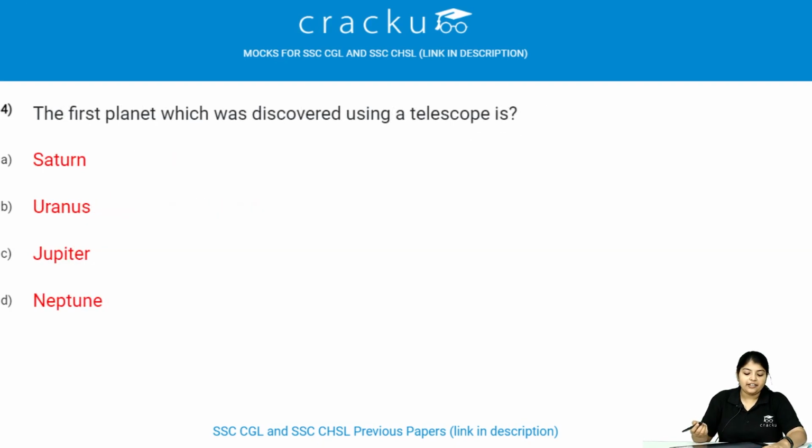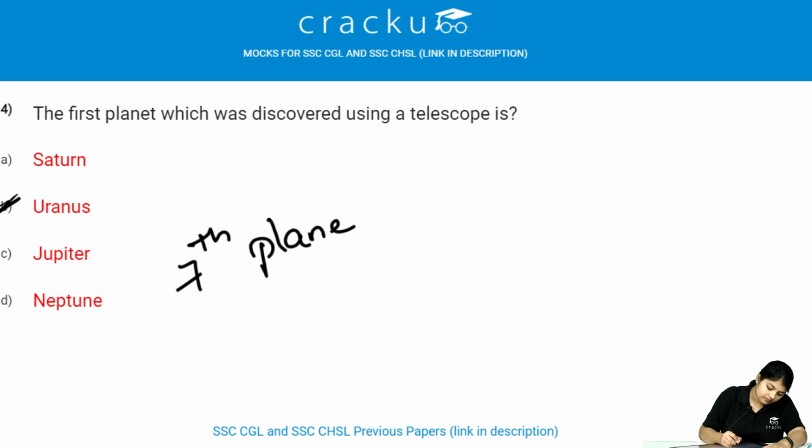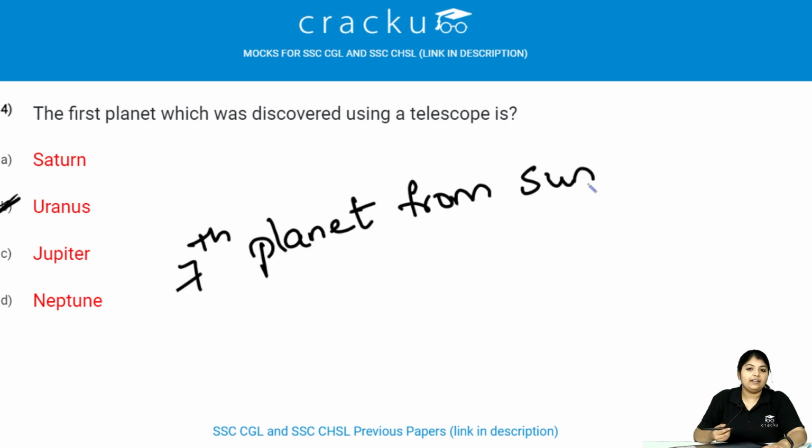The first planet that was discovered using a telescope is Uranus. It is the 7th planet from the Sun, and it was discovered in the year 1781.